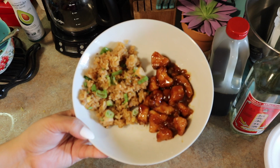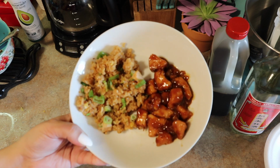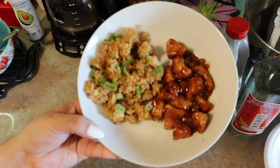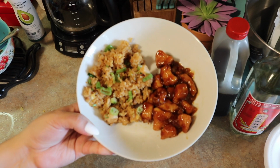I'm gonna try it, but it smells really good. I'm pretty sure it's really good. So 4 out of 5. Oh, excuse you. So this is what we're having for dinner today: orange chicken with chicken fried rice. Thank you, Mama. Welcome. Okay, done.